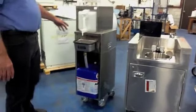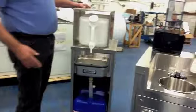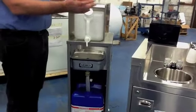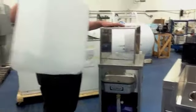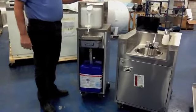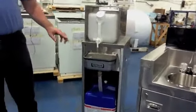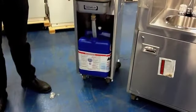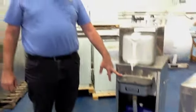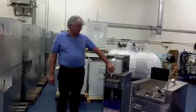This is about the simplest thing in the world for rinsing a scoop. We've also had this with a sink attachment, and it's nothing more than a bottle of water and a valve that dribbles water into a dipper well, a scoop rinse. And we have a drain bottle down at the bottom. We call this a poor man's dip well, PWD, for a reason. It's the least expensive option.